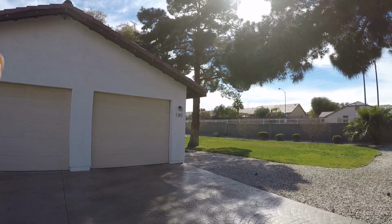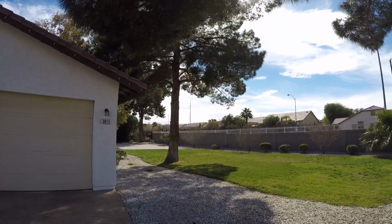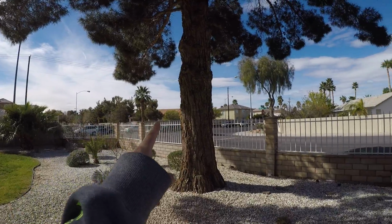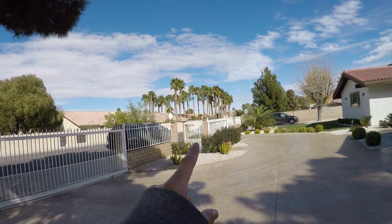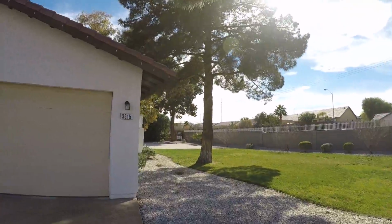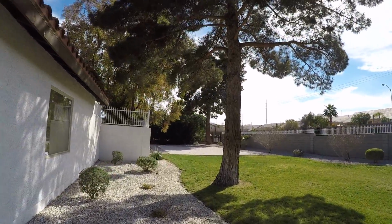3815 Callahan Avenue. The addition since Jenny was last out here is that white fence. Yep, all the way around, including these gates, all the way down, and there's more lining the courtyard. Those gates there, or fence or whatever.